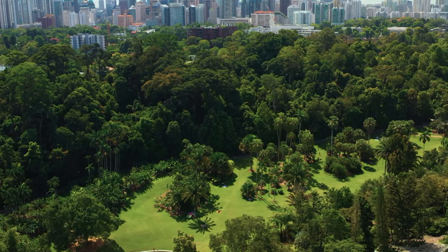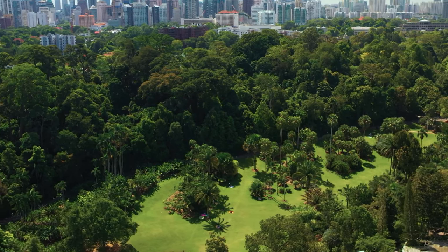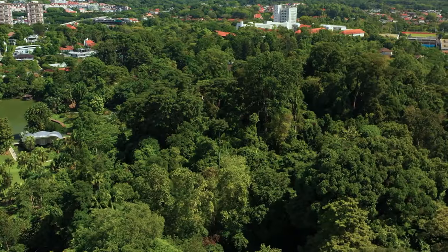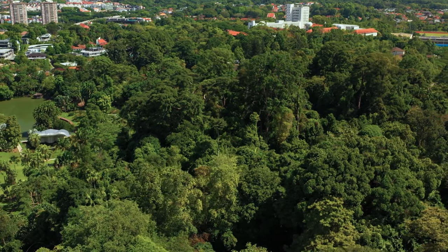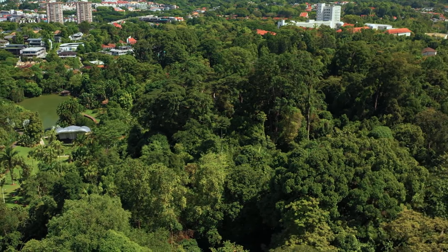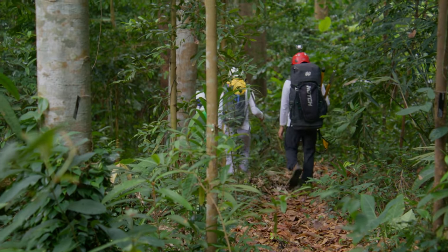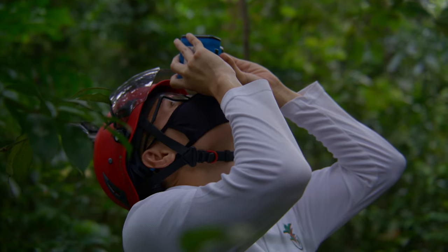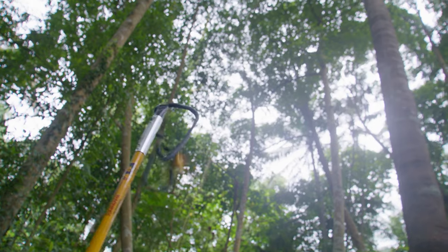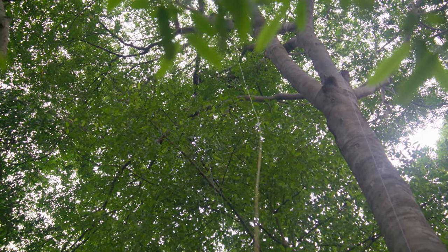In the heart of the gardens, a 6-hectare pristine rainforest. With trees 150 years old and counting. One critically endangered tree lives here. The Sindora wallachii.